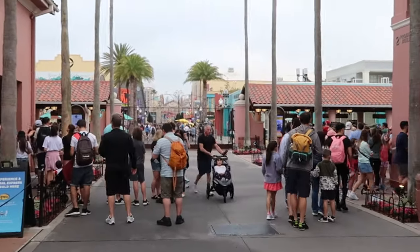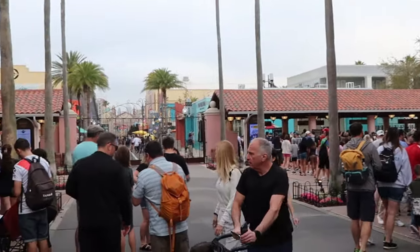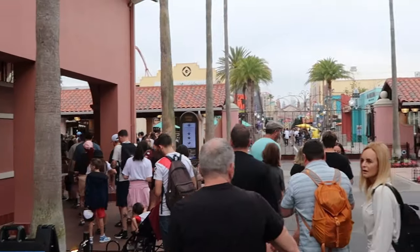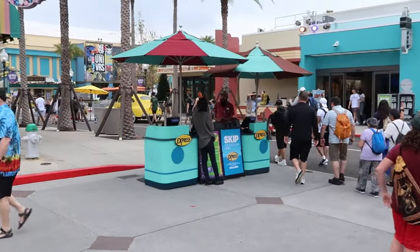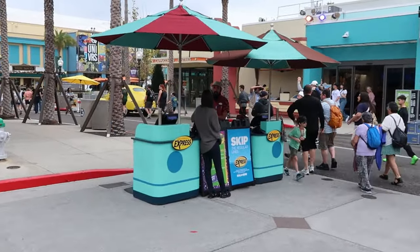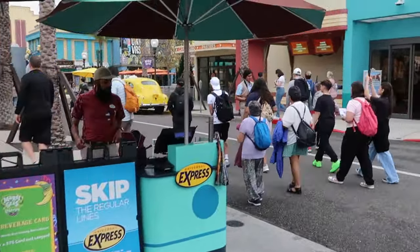Holy moly though, it looks very, very busy. They do have both sections of turnstiles to get your annual pass or your ticket scan to get in the park. Very busy here this morning. They are offering Universal Express Pass as soon as you even enter the park. It might be a great option considering how busy it's looking this morning.